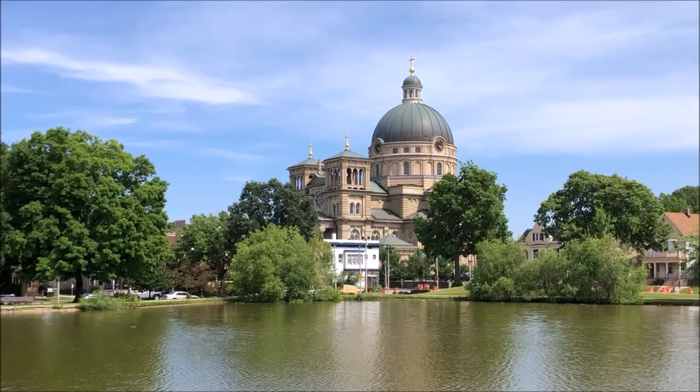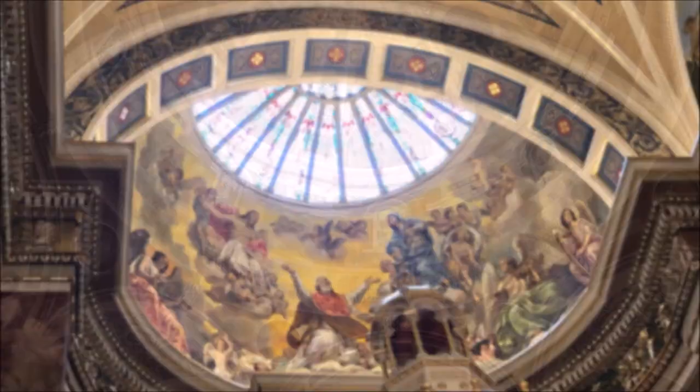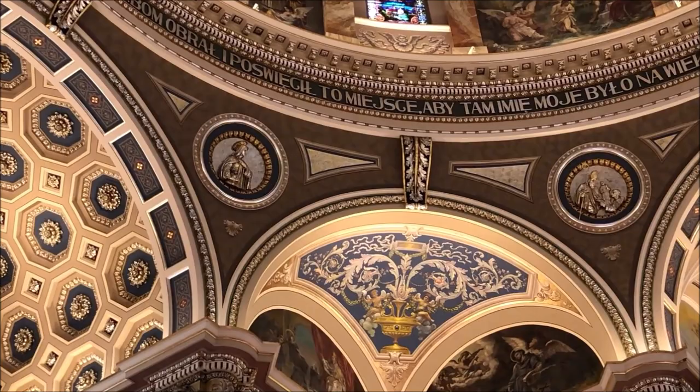St. Josephat was modeled after St. Peter's in Rome, and even though it's smaller than St. Peter's, it's still a massive church. The biggest in Milwaukee. Like St. Peter's in Rome, St. Josephat has a huge dome in the center that's more than 200 feet tall. But what's most impressive about St. Josephat is that there isn't a single square inch that is not painted. Throughout the whole church, there are motifs and sculptures and stained glass windows. And even though there's a lot going on in the design, it doesn't feel overwhelming.